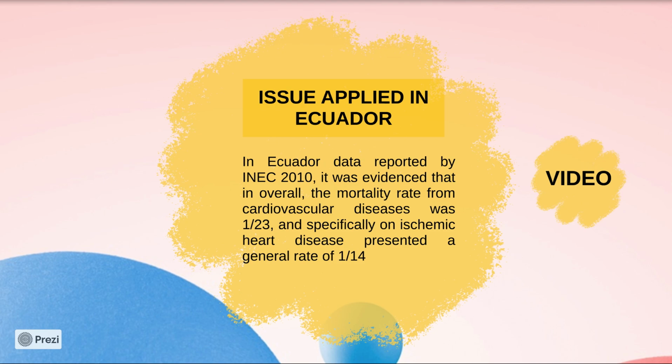Issue applied in Ecuador. In Ecuador, data reported by the INEC 2010 showed that overall the mortality rate from cardiovascular disease was 1 in 22 persons, and specifically for ischemic heart disease our general rate was 1 in 14 persons.